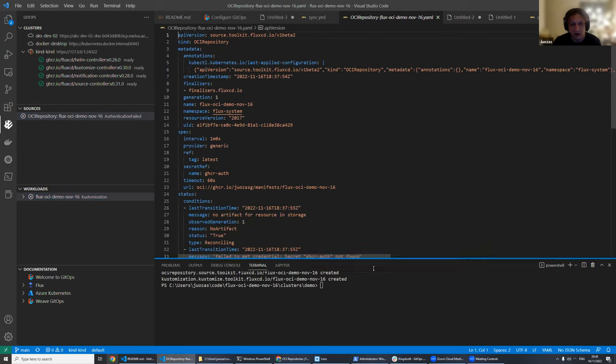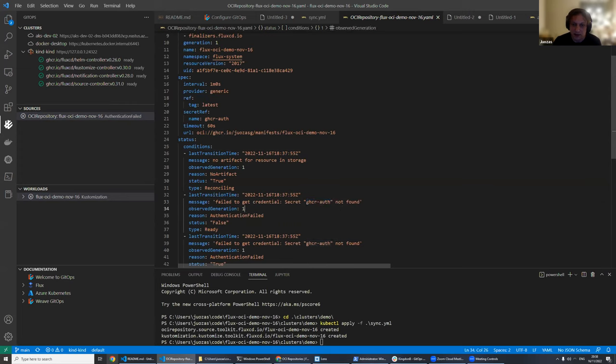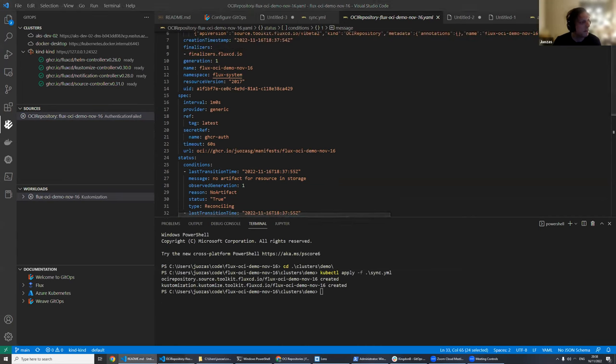So the OCI repository did not work, and it's trying to use this secret here to connect to the registry, but the secret does not exist. So we have to create the secret. And for this, we'll use the command line, and it's very simple. This is how we create the secret.